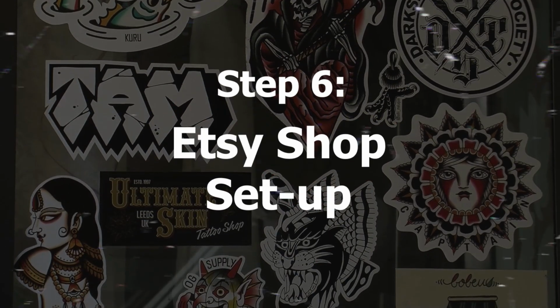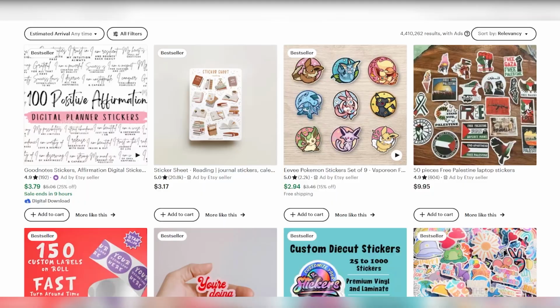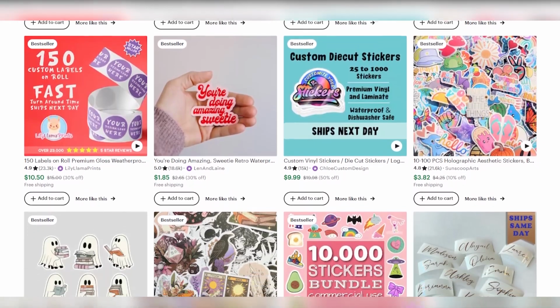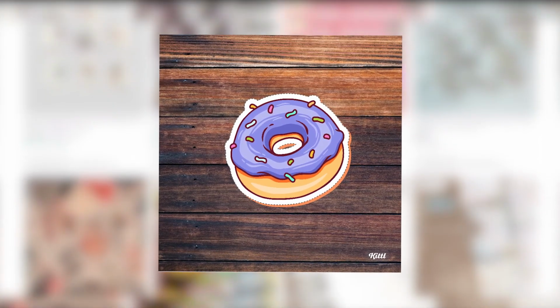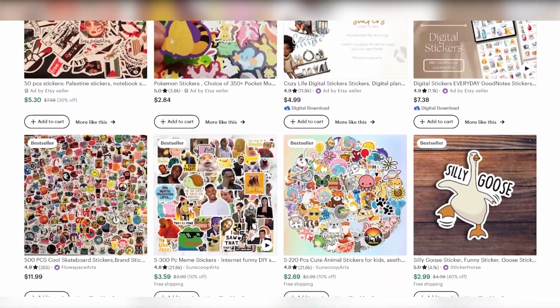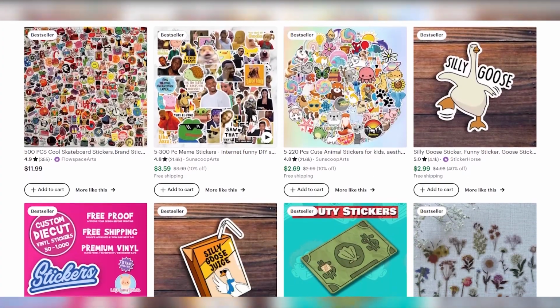Step 6. Etsy shop setup. Etsy listing is an art, and I'm here to spill the beans on a few best practices. First and foremost, the product image steals the show. Aim for a high-quality image that showcases your sticker's real-life awesomeness. Take a page from successful sellers. They either snap real-life pictures or use mock-ups.